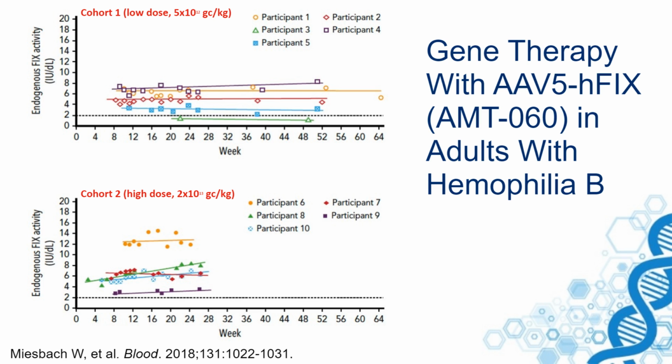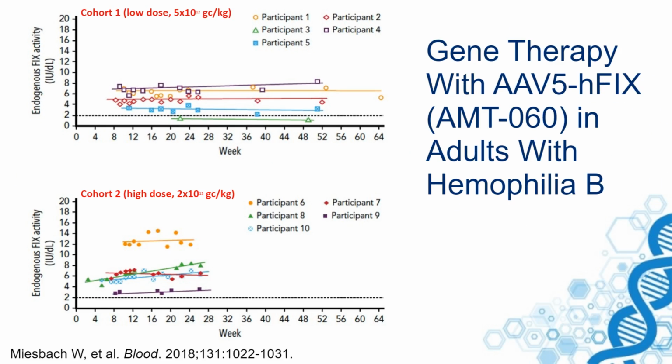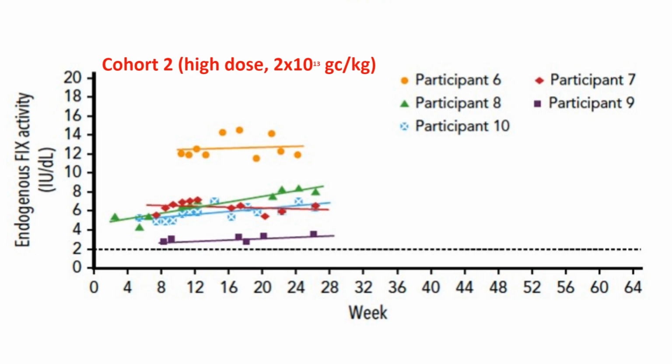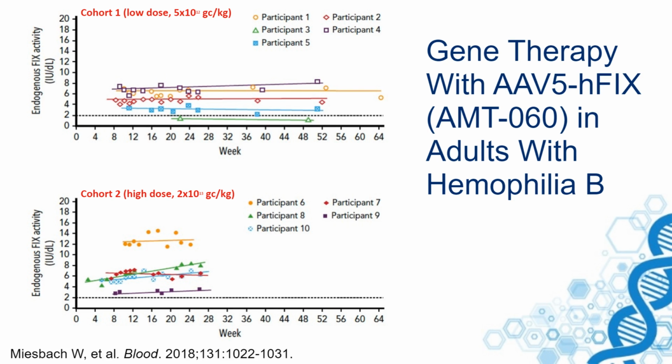What you can see is that the factor levels are hovering in cohort 1 between about 1% for one patient, but mostly between about 3 to 8%. In cohort 2, you see that the levels are a bit higher, going from about 2% up to as high as 12%.